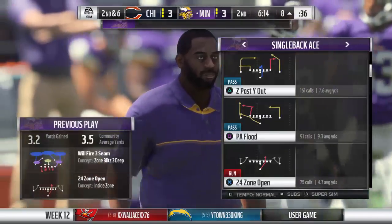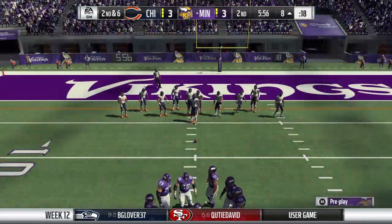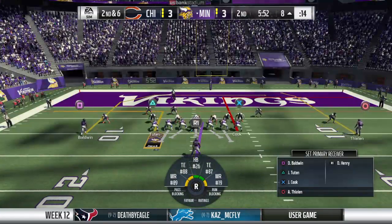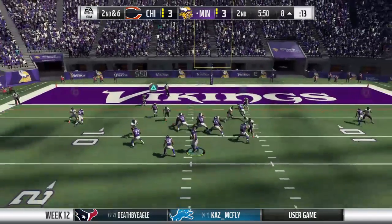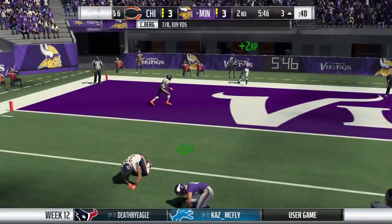Calling a gain of 4 on first, and that'll make it 2nd down. Well, if the coaching staff's doing a good job upstairs, they'll file away what they just saw from the defense right there. They sold out to stop that running play. I'd say keep that in mind. If they want to try that again, go play action, hit them over the top.